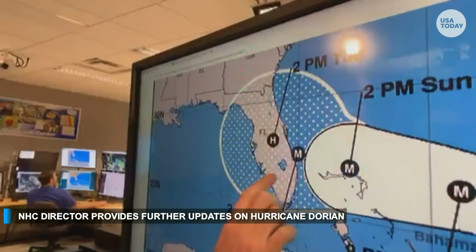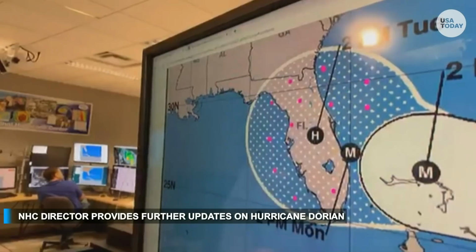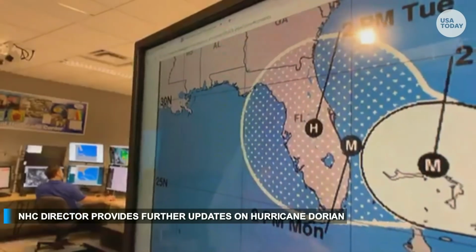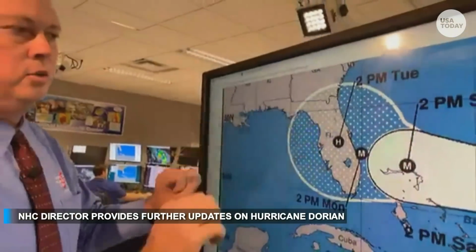One is the cone basically means we can expect this center anywhere in that cone 2/3 of the time, based on the last 5 years of our forecast error when it comes to the track. So anywhere in this area at the current time, because it's the extended forecast, could see the center.